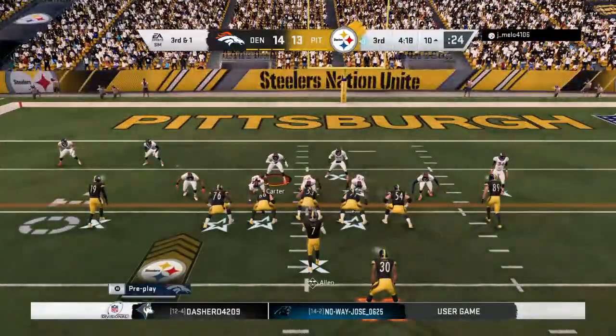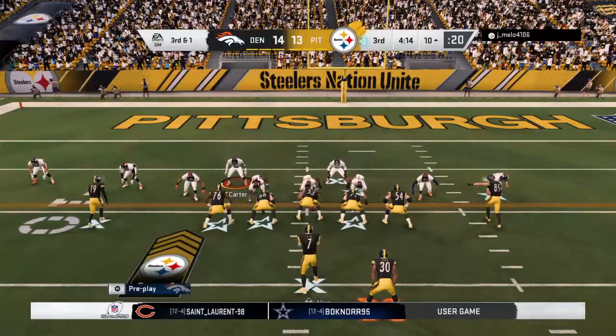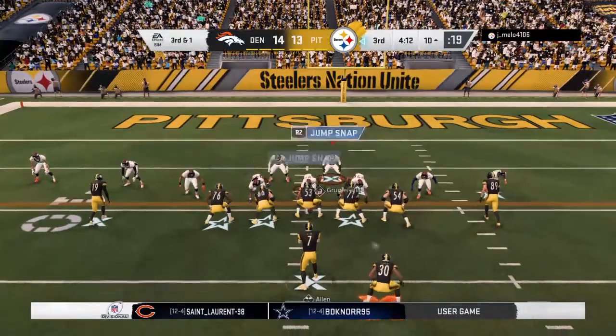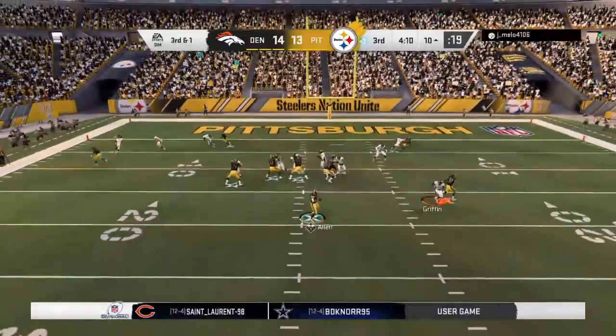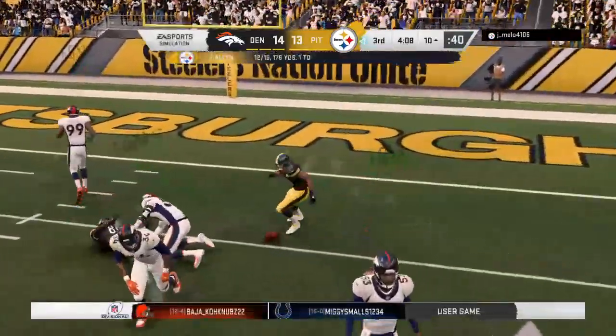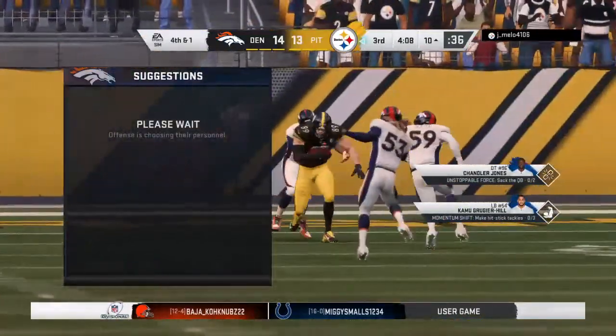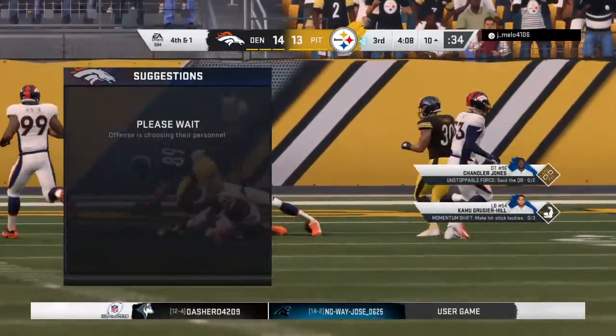They decide to run a toss. Big people up front being mobile and moving, and a running back trying to follow behind them to find yardage, and that's exactly what he did. To the air, Allen. And that is incomplete. Oh, he had a defender right there with him to force that to the ground. And fourth down now coming up.